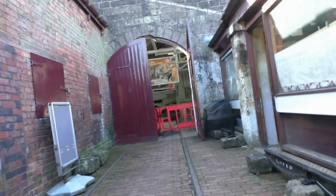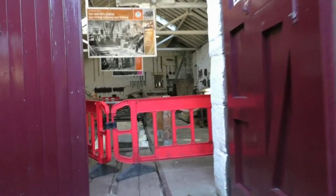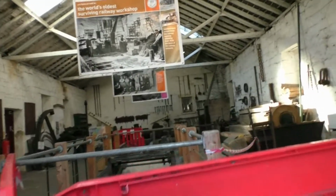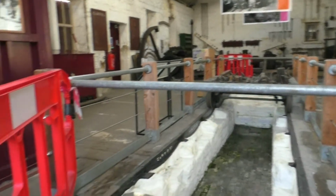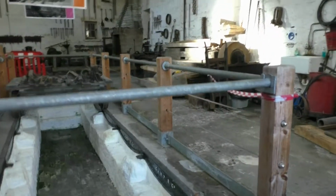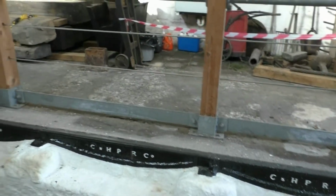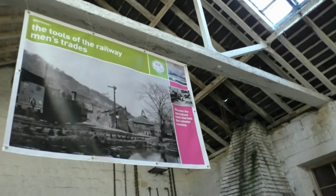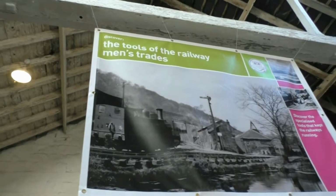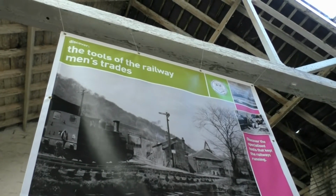So, quick look at the workshops, which obviously we can't go fully into today. As you can see, some of the rails there, the old fish-bellied rails, which are, in fact, some of the oldest rails still in situ in the country. Oh wow, loving this old picture. Look at that. It's where we are. High Peak Workshops, and the rail's still in situ there. Amazing.